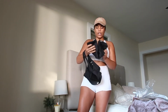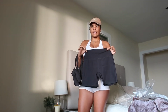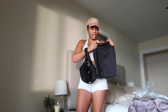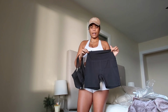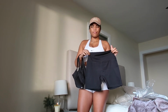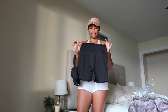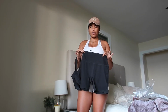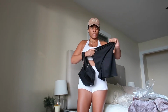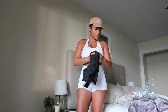These again are just such incredible quality. I think the difference between this and a Fabletics is that it's really stretchy, but it kind of gives you that feeling like I'm really held in. I don't even know how to explain it. It just feels really good on my skin. It's a really nice material, super stretchy. So I got the black. I wear my brown set all the time.